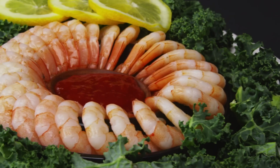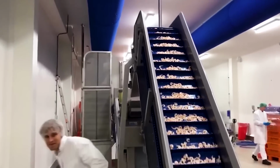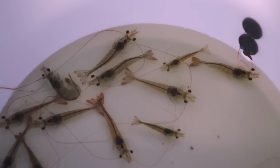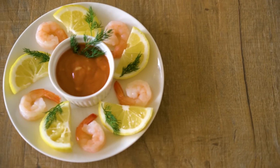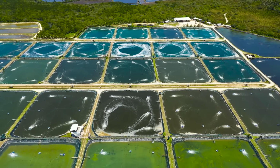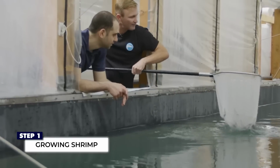But how does this classic dish make its way to your table today? Behind every delicious bite of shrimp cocktail is an incredible journey, from the water to the factory to your plate. So buckle up, because we're diving into the fascinating world of how packaged shrimp cocktail is made. It all starts right here, where shrimp are raised with care before beginning their adventure to become the perfect party platter.